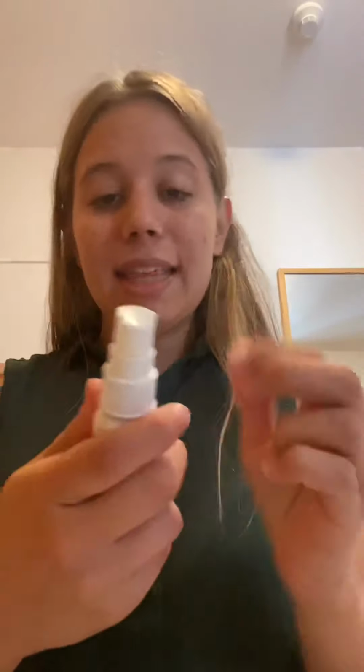And the third one that is essential and that I think is very useful to have on the road is Thieves Cleaner Spray.